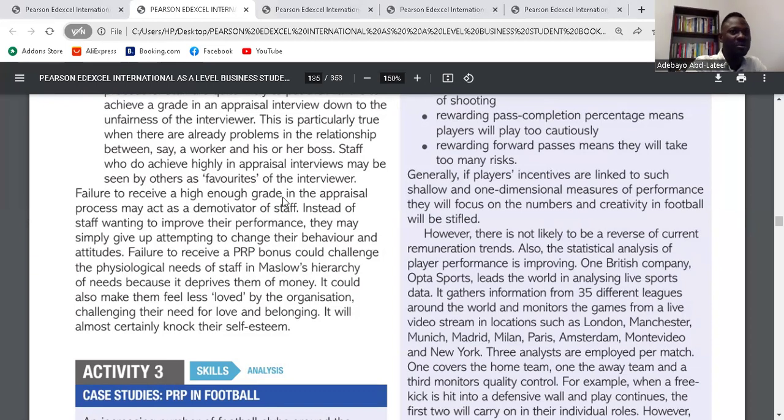And these are the problems about performance-related pay. Because with performance-related pay, when you are highly rated, it means you are doing well. It boosts your self-esteem. You feel like you are known and valued in the organization. Yes. But if you are not getting it, the opposite is the case. Is it clear? Any question about that?